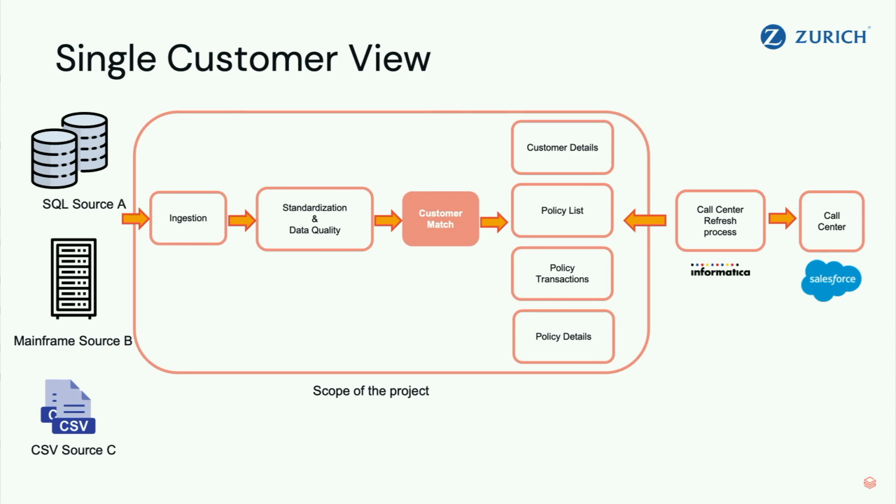This customer match basically uses the name, the address, the date of birth, and the national insurance number. If we have the national insurance number, then we don't have an issue, right? We have the national insurance number, which is a unique ID, and we can match. What is happening is that in some countries, you can open a policy without any ID. So you only have the name, the address, the date of birth, this kind of information. So we need to build this algorithm to solve this and create this unique ID.